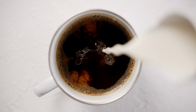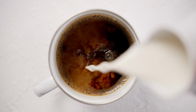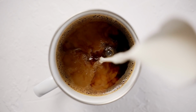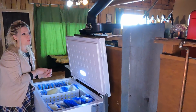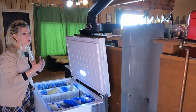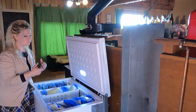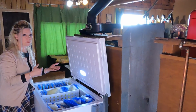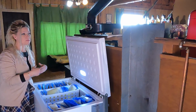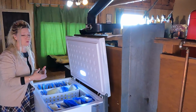I'm not a big fan of black coffee. I don't put sugar in my coffee, but I do rely on the heavy cream, not only for the fat content, but for the calories that it provides. And when you're living out here, believe it or not, my eating habits did not change any from when I was in Colorado to here, but I definitely lost weight living here because the cold just causes your body to use up a lot more energy.